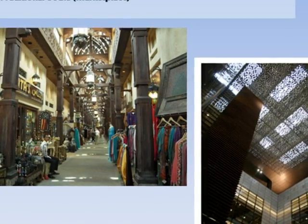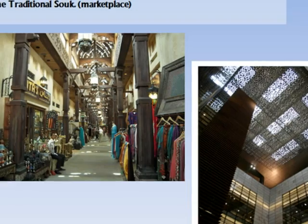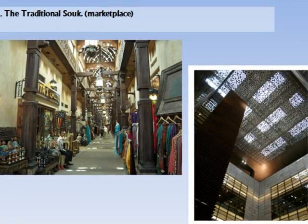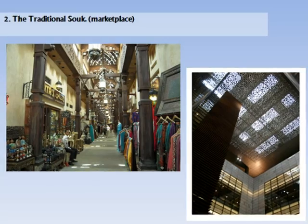The traditional souk. Like the souk or traditional marketplace, the circulation thoroughfares within the campus are shaded and passively cooled. They are also characterized by dramatic natural lighting via their roofs and social spaces.